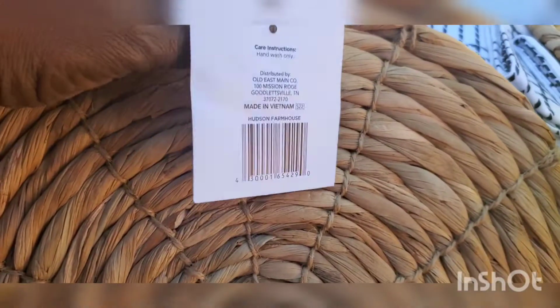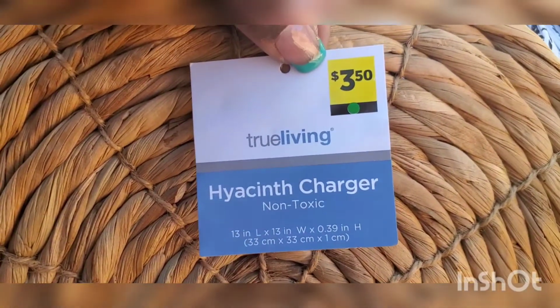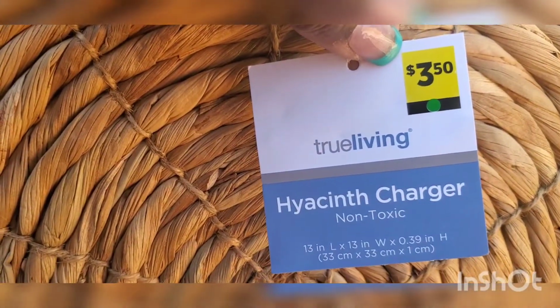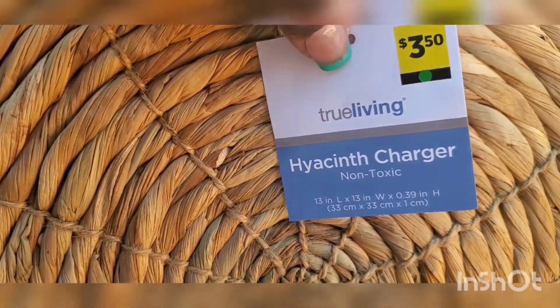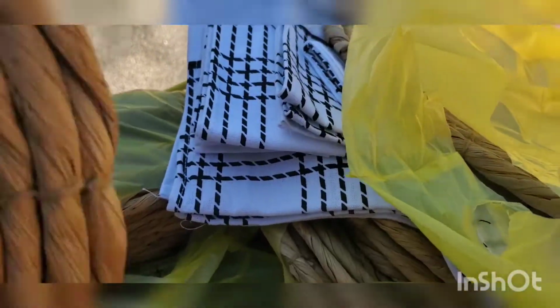These hyacinth chargers were normally $3.50. Half off is $1.75. But I ended up paying 87 cents for these. This is a barcode. There's a lot of these.